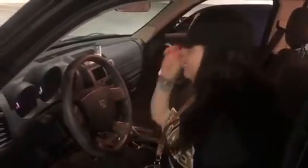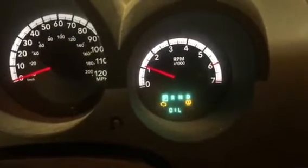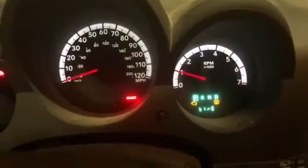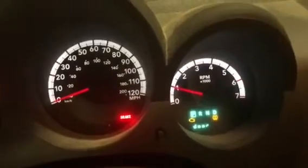It starts really nice, purrs like a kitten. So as you guys can see, my low tire light and change oil light and my engine light, oh there it goes, and the brake light are on at all times. I know what you're thinking. You're so lucky. No other car does that. And yes, I just put air in my tires. The check engine light is always on, never goes off. Makes getting my smog check a real bitch.